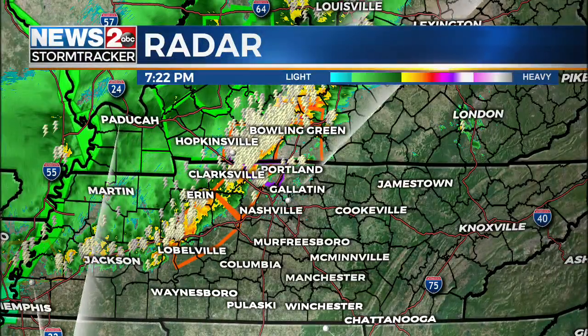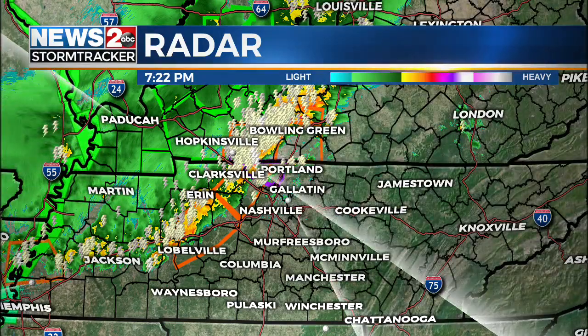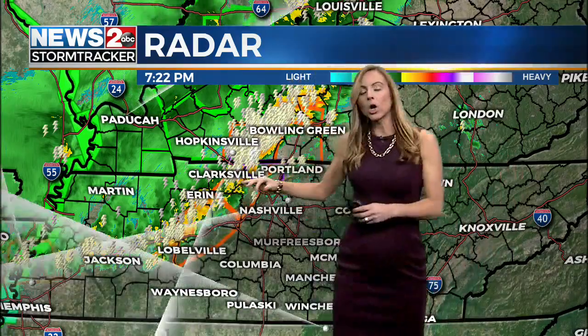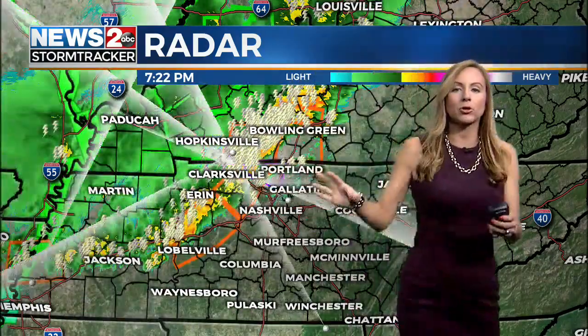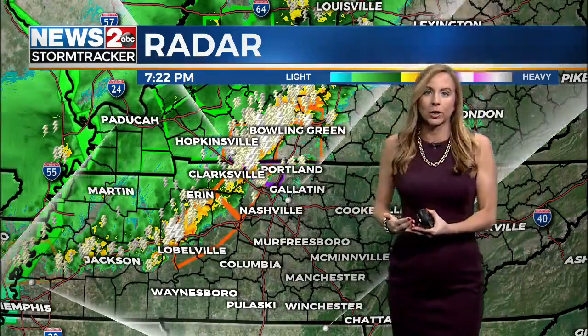Also want to show you a wide view so you can see what's going on here and see how these storms are kind of lining up. We talked about this. It's going to be a nice line, a bowing line. Along this line, in any path of the storm, you could be seeing wind gusts 50 to 60 miles an hour that can take down trees very quickly.